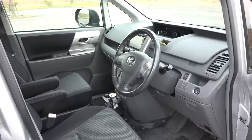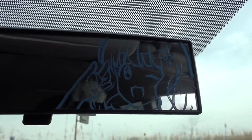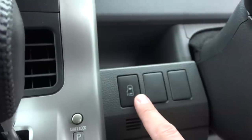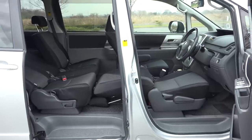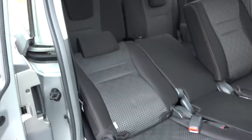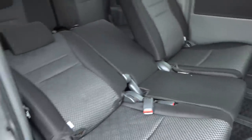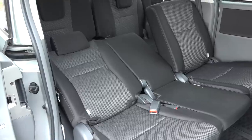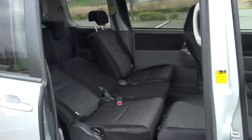So interior black and grey, I wanted to get this colour because I like it. Already got the Itasha Broadway mirror on there. And also, this is the best button, ready? Automatic passenger door. Another thing I like that makes this car good for road trips is if you fold the front seat flat and then you fold this one back, you get a nice long bed you can lie on. Obviously it's not all flat, but just for getting a couple of hours sleep at a parking area, very comfortable. I've already used it a couple of times like this.